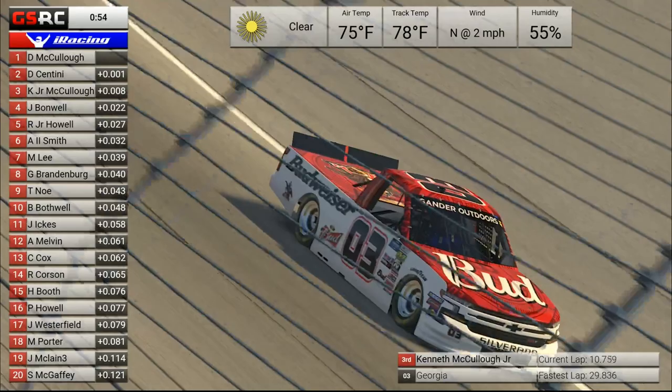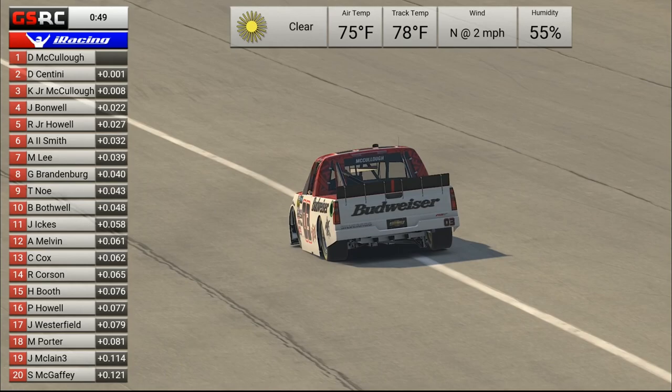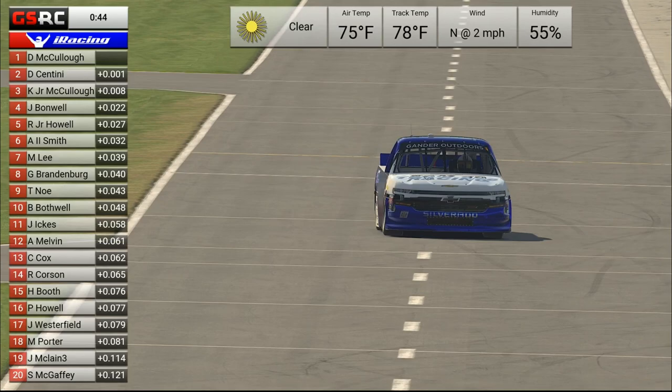And you can see very little wind out here today as well, as we watch Kenneth McCullough Jr. finish his second lap. Apologies, I got that wrong. There are two laps that they have in their qualifying here, with a 29.8. That puts him up to third.